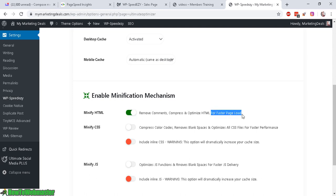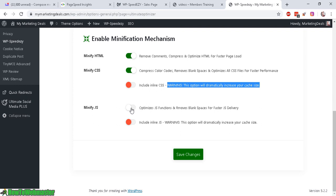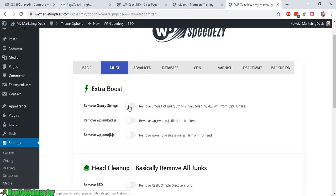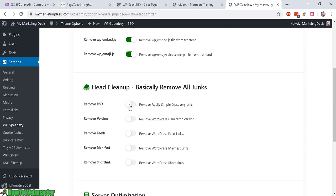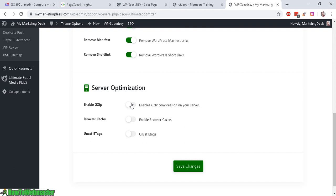And faster performance, okay. And this, I don't want to increase, as a warning. Enabling this will increase your cache size. Okay, this one looks good. So let's save changes and go to the next set of options. Okay, so in the must for extra boost, so let's enable these. This is a head cleanup, basically remove all junk. I'm going to enable these. And server optimization, okay.